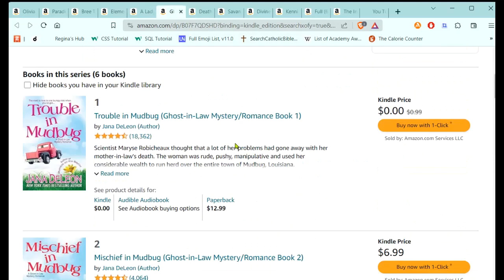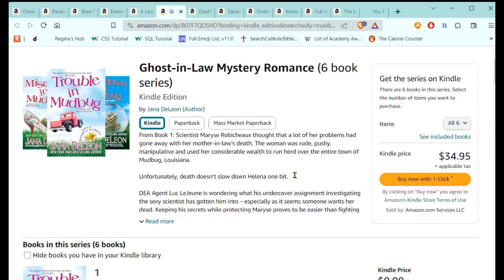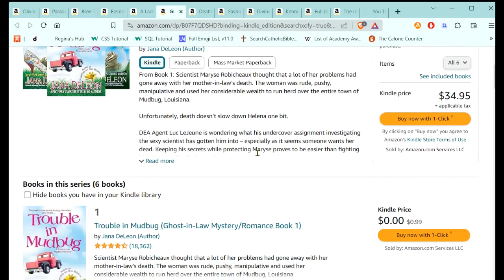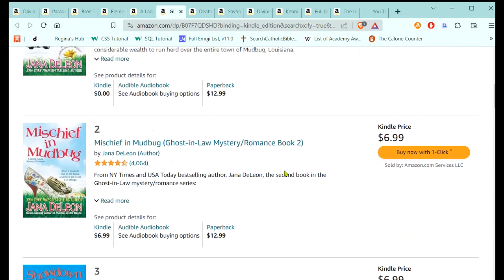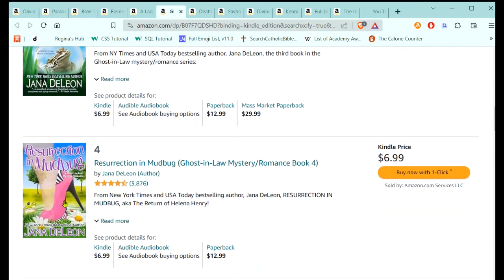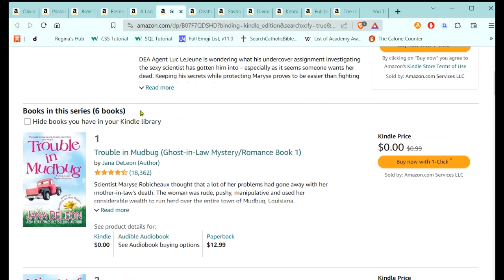Now, let's take a look at the next one. This one, I'm assuming, is a cozy mystery. And this one is also a little bit different. It looks like it would be a very fun read just by the design itself. Again, the author name is the same. This is Jana de Leon. The titles of the books are pretty similar, and they all have this very fun illustrative look to them, and also very bright, almost Disney-like coloring. So that is a very good look for a series.